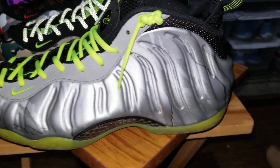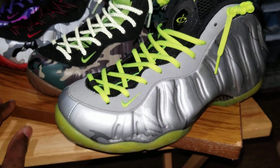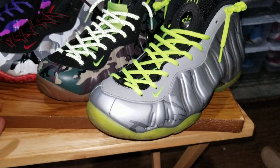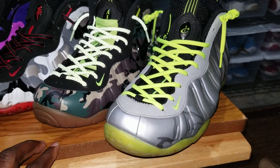You can see the little camo print on these girls right here. It'd have been dope if this was 3M. These are sleepers too. I don't really give these enough attention like I should, but I don't know, something about them. They dope though. I'm gonna show them a little more appreciation.